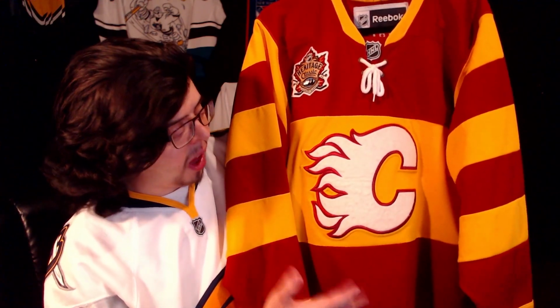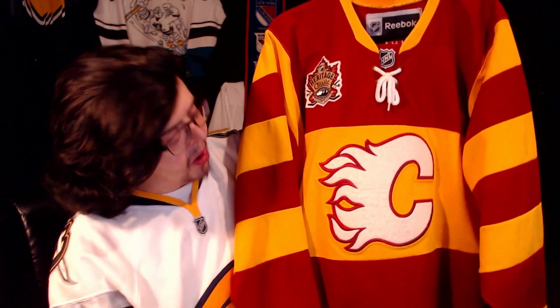It is their 2011 Heritage Classic jersey. Some people also call it the Ronald Mcdonald jersey, which is very fair. I kind of understand it, but this jersey is a lot of fun for sure. The yellow and the dark red is a very interesting color palette for sure. And I do really like the logo as well.